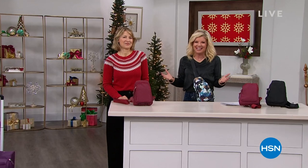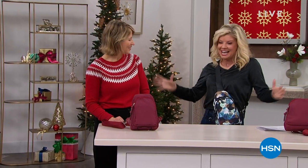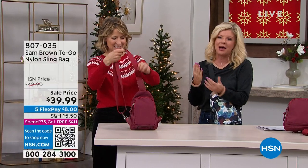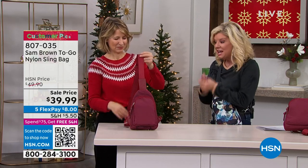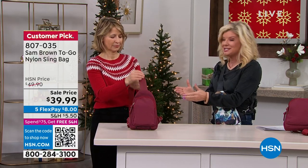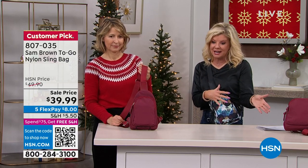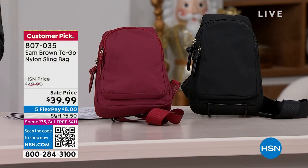I just said to Samantha, this is like the hottest trend going right now. These bags, and you're seeing it in all ages. I leave it to Samantha Brown, our world traveler, our expert when it comes to fabulous luggage and organization. And you were right on trend when you brought to us a sling bag. And we're offering it at a great event price today. I didn't even know if you know that. We took $10 off. Wow.